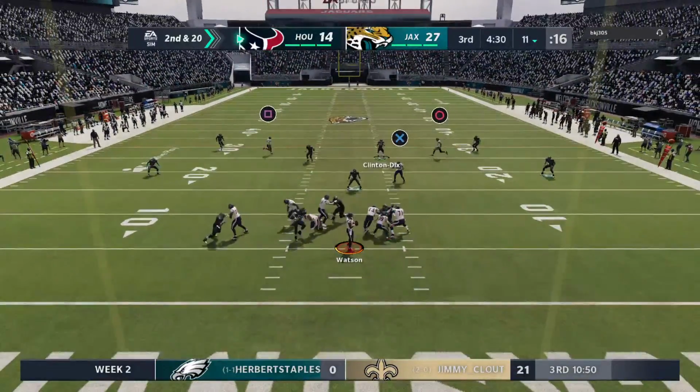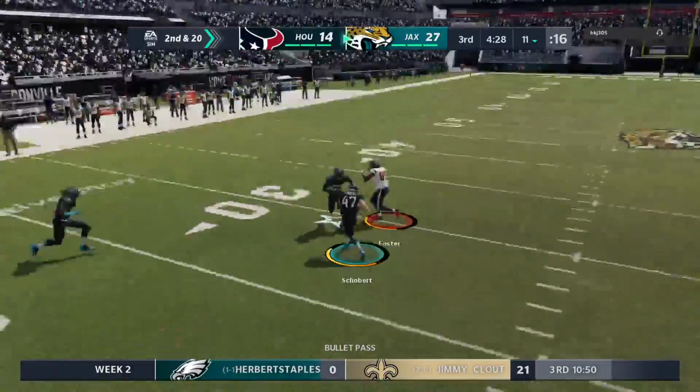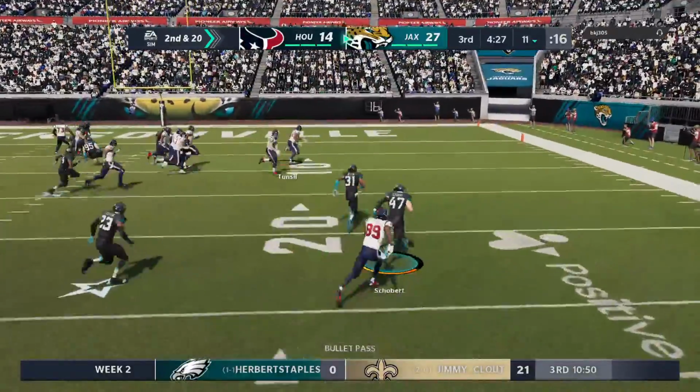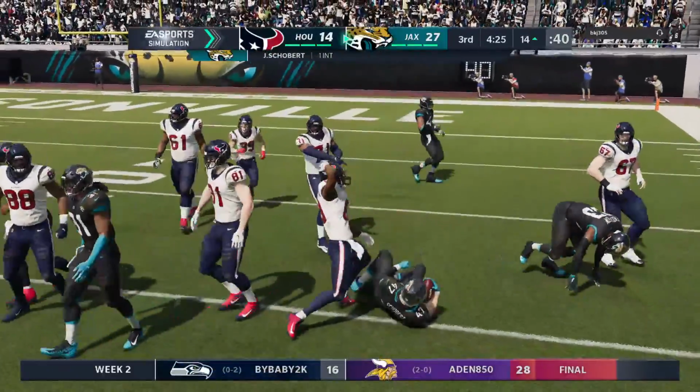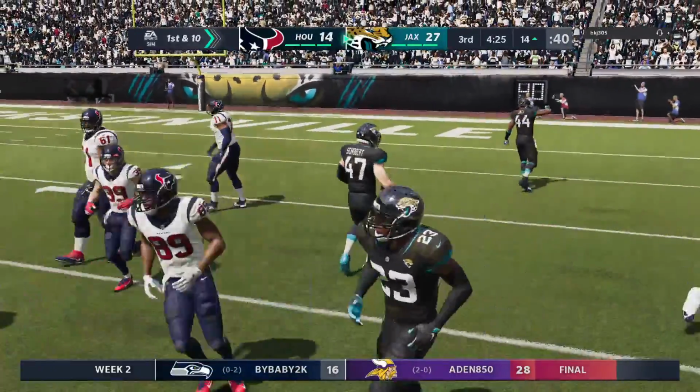Another try after the first down sack. Watson. And he fires one that's intercepted. Picked off by the linebacker, Joe Schobert. And he'll take this down inside the 15-yard line.